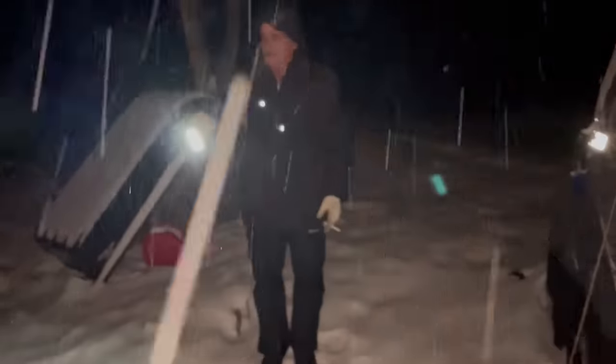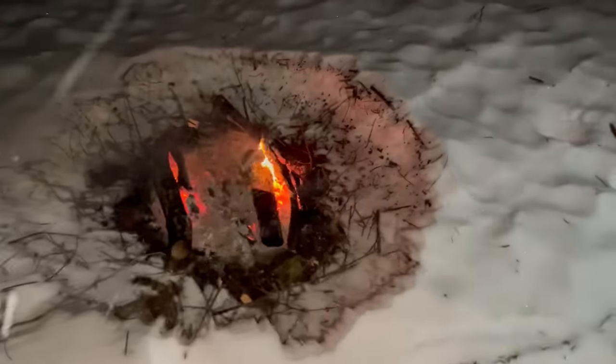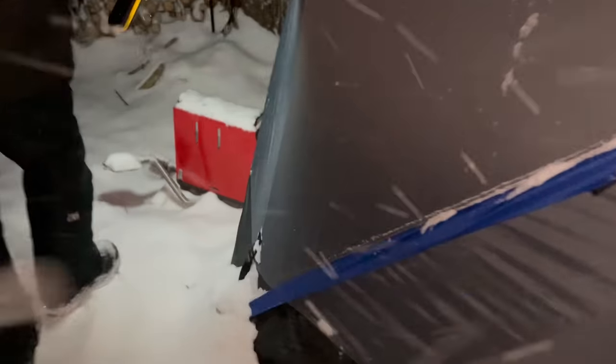Oh, yeah. Oh, I hope it works. Fingers crossed. Fire's getting down there. It's like a crater around it. We already knocked some off of our hot tent here, but it's really piling back up again. Yeah, even with this thing, it works. Oh, look at all the snow on it. Covered in snow. Oh, good. The light's on. This is our diesel heater.